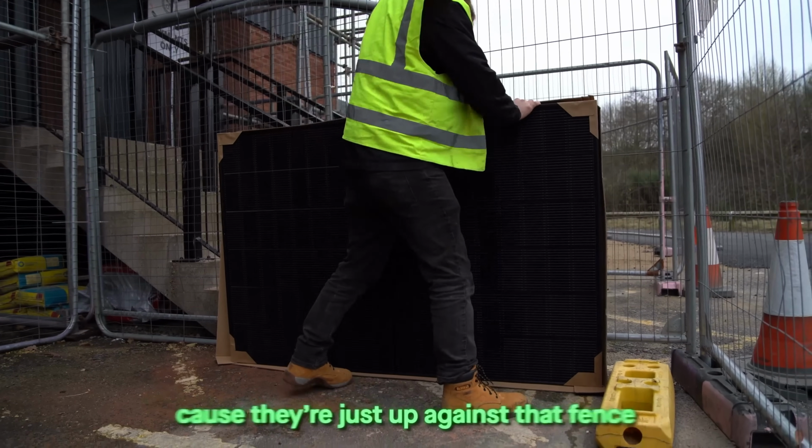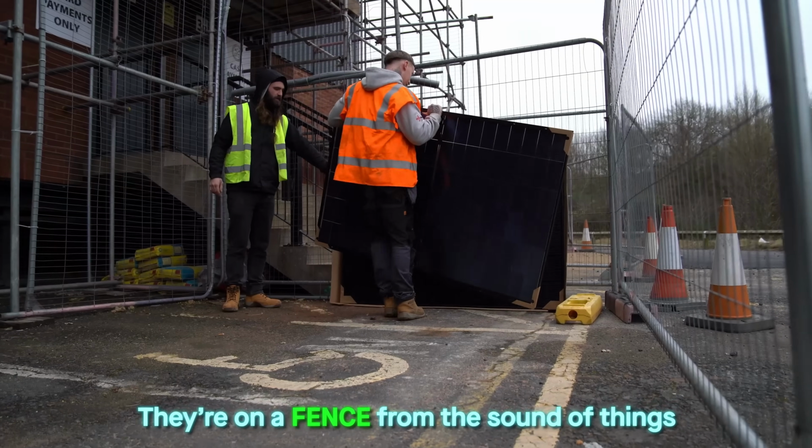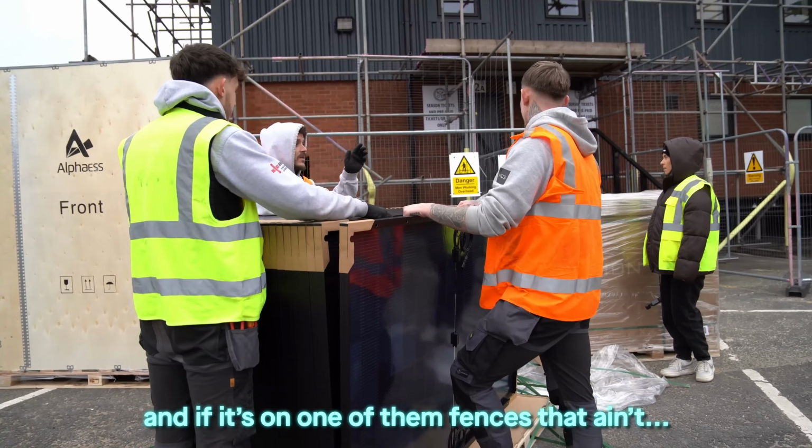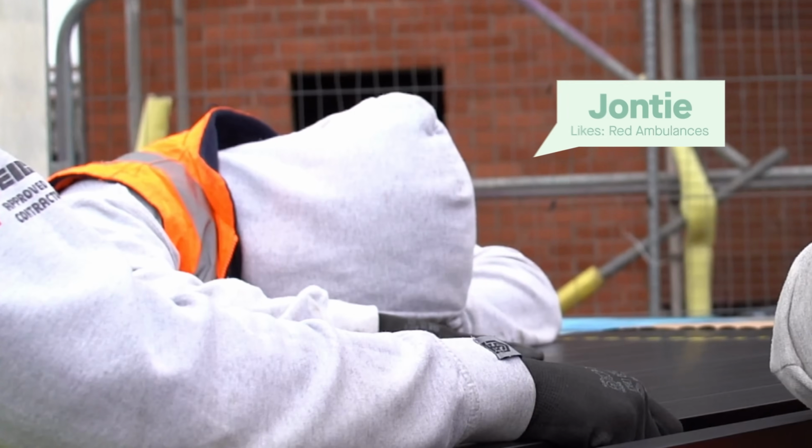We're gonna have to move them over if they're just up against that fence. Put them against the scaffolding. You don't want a fence from the sounds of things. No, it's like up against the, yeah, so it's right.